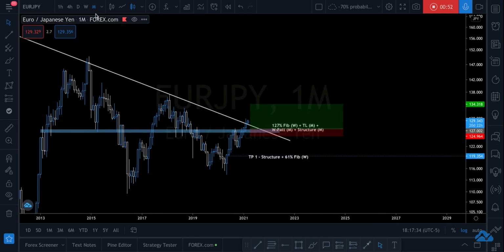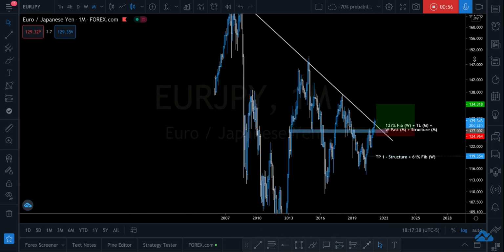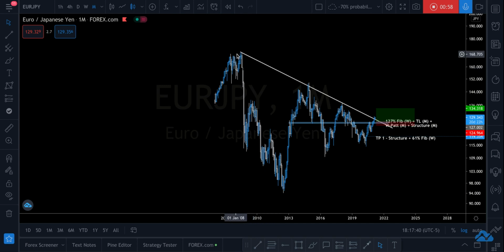And basically what we're saying here is we had this descending trend line on the monthly time frame. And so you see here, initiated, tested, and it was confirmed. So now we broke above that. Now, what does that mean for us?